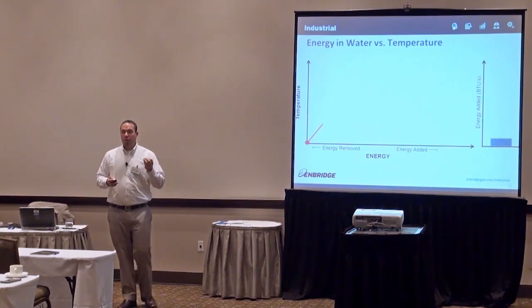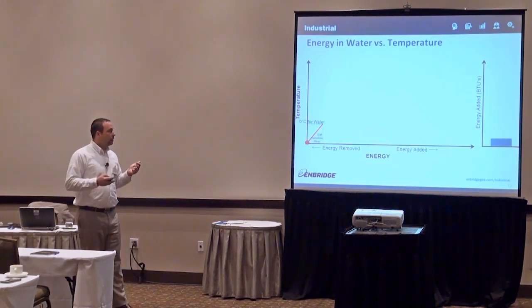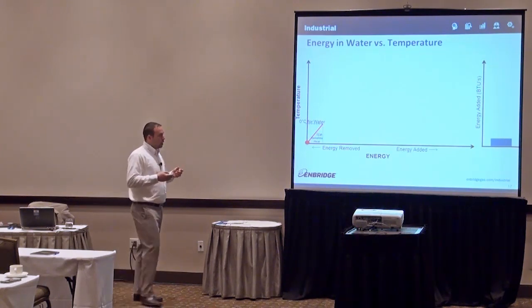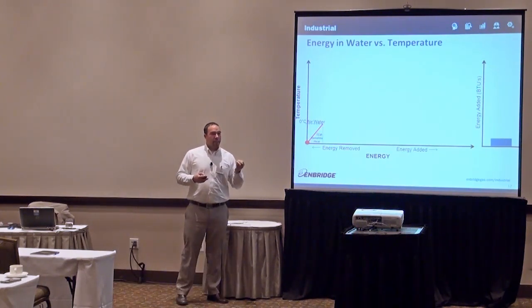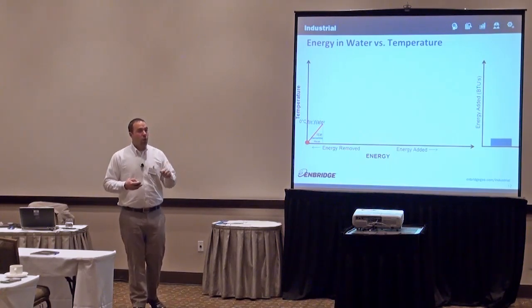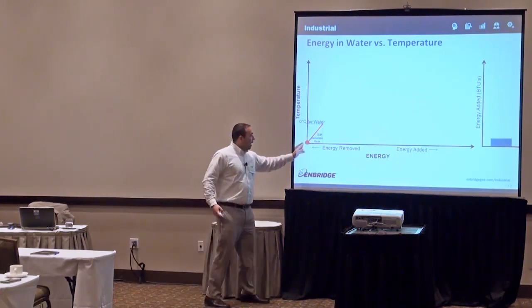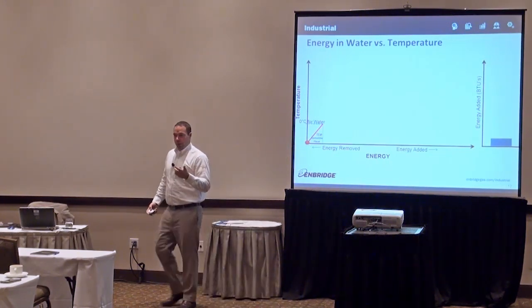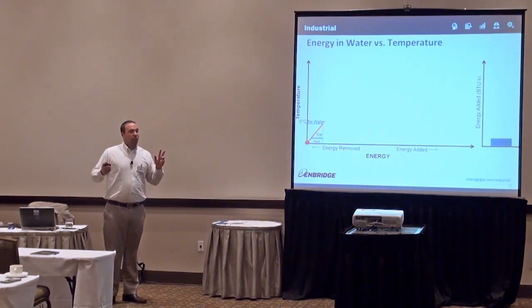The temperature of that block of ice will start to increase until we hit the melting point. This is the sensible heat. It's sensible because we can measure the change in temperature. We can see, as we add energy, an actual temperature rise. This is called sensible heat.